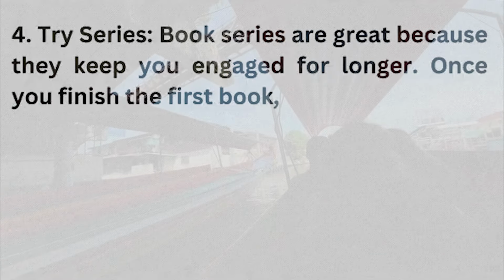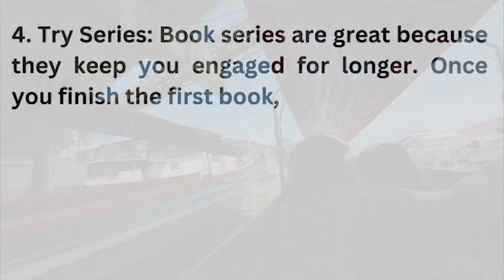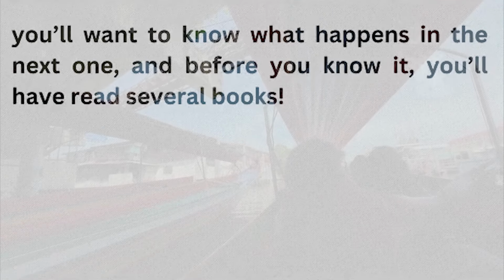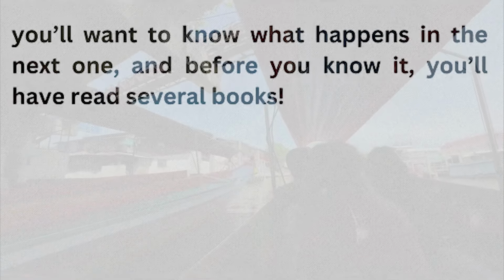4. Try series. Book series are great because they keep you engaged for longer. Once you finish the first book, you'll want to know what happens in the next one, and before you know it, you'll have read several books.